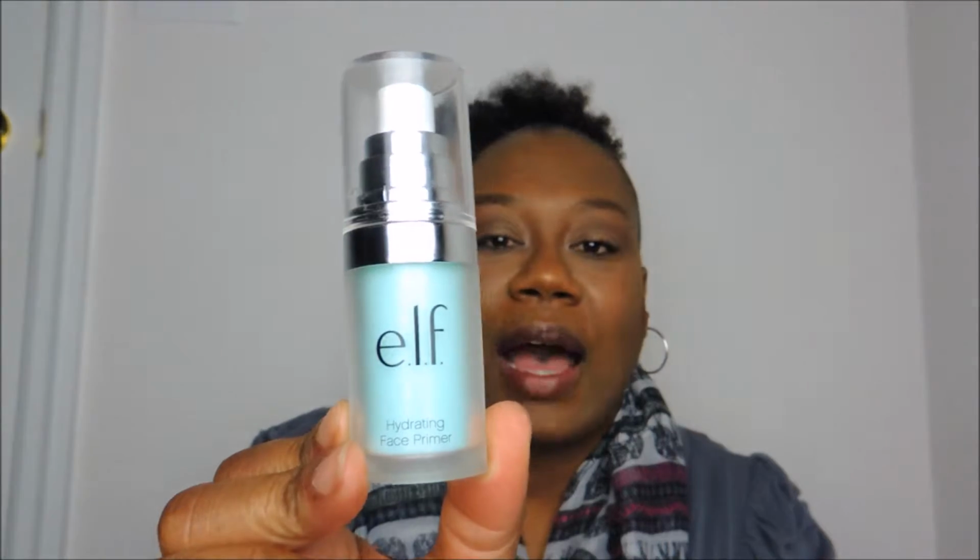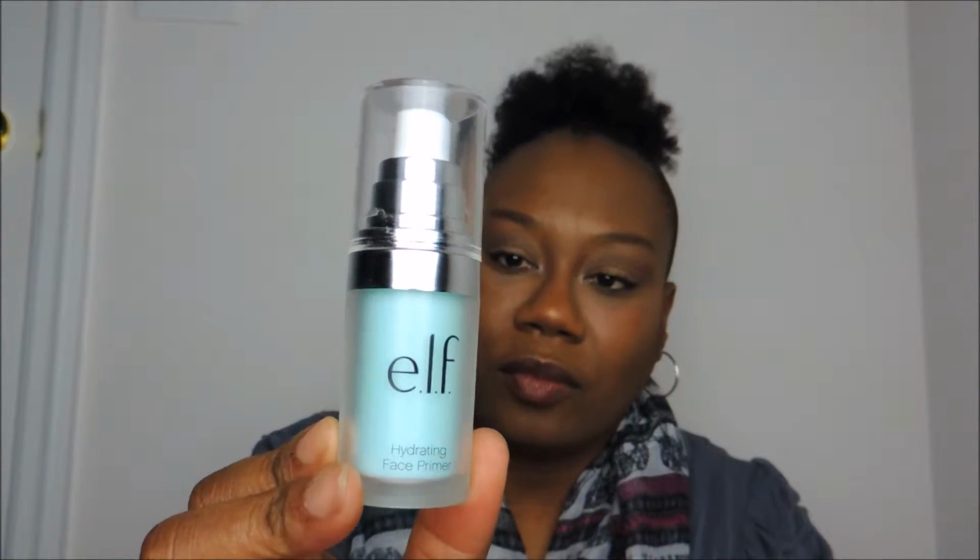The first thing I got was a primer. Now, I've never been into priming my face, highlighting, contouring, bronzers, all of that stuff. So I was just kind of browsing around, seeing what kind of items they had. So what I ended up picking up was this e.l.f. Hydrating Primer. I think it works well for what I know about facial primers. So like I said, I'm just getting started with all of this.